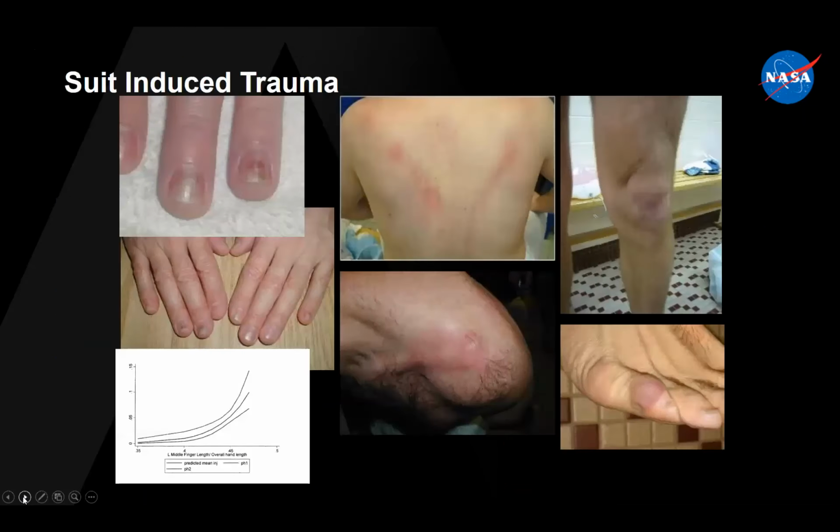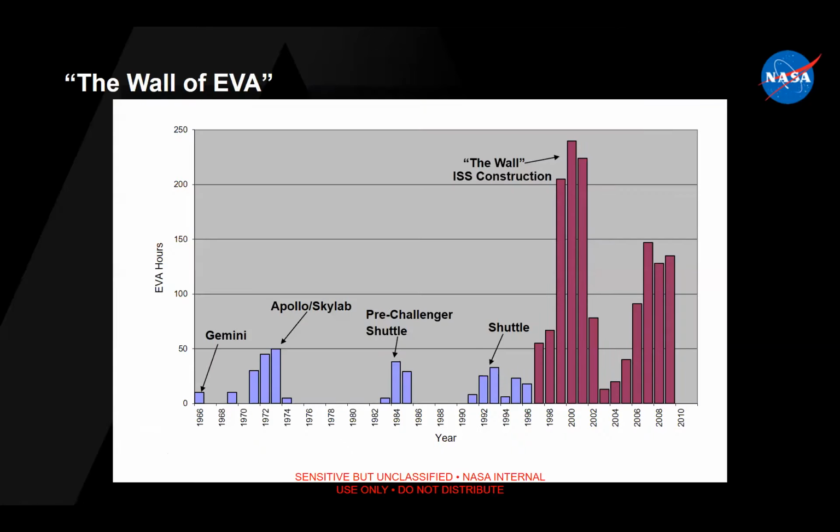Next slide. The other thing is when you do these long EVAs, the suit really kicks your tail. These are my fingernails and back and knees from doing planetary stuff, and it's really painful. So if you could do shorter EVAs, you would reduce the suit-induced trauma, which over a long mission, 60 days, is really going to add up. Next slide. So just keep going. I'm going to go fast. Next slide.